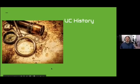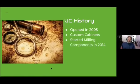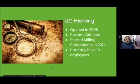Okay, so a little bit about the history of my company. We started in 2005. We had a very small shop. We started out just doing custom residential face frame cabinets in our local market. And in 2014, we began to mill components, ready to assemble flat pack frameless components, and selling those online to other cabinet makers. Currently, we have 18 employees, and we're still growing.